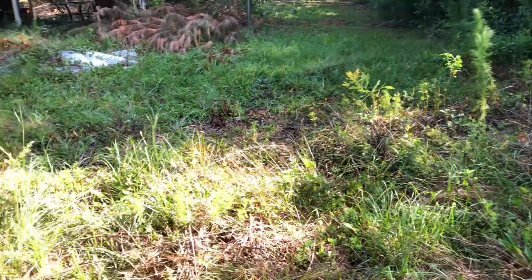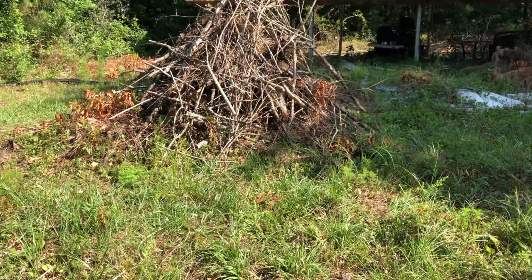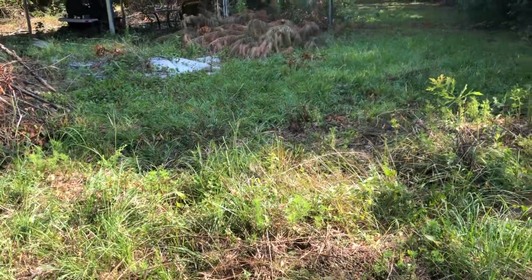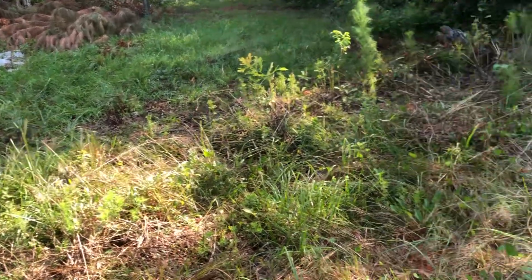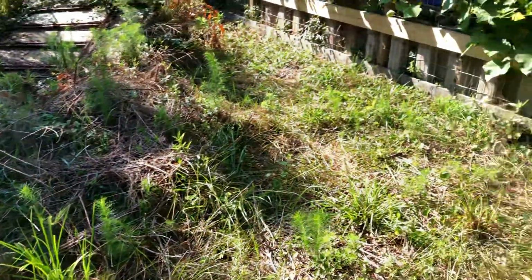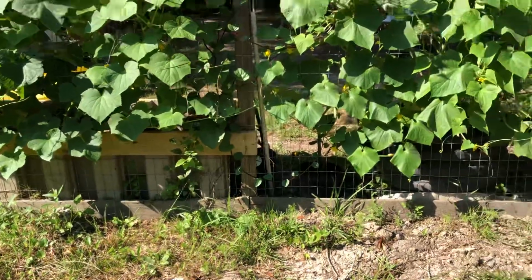It's just stuff doesn't grow over here for some reason. So I know this looks like a lot of weeds. There's our burn pile from cleaning up. But to be honest with you, this is 2 years of not mowing, and it really hasn't grown. That's how bad the soil over here is. We might do a big garden bed over here later, but it'll have to be something where we can raise it up a little bit and amend the soil.